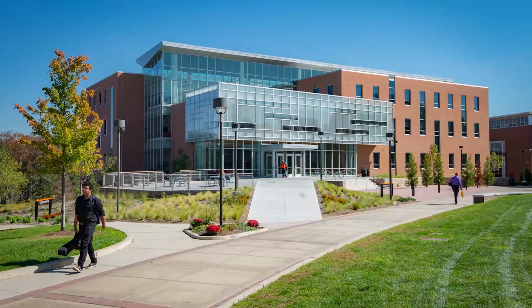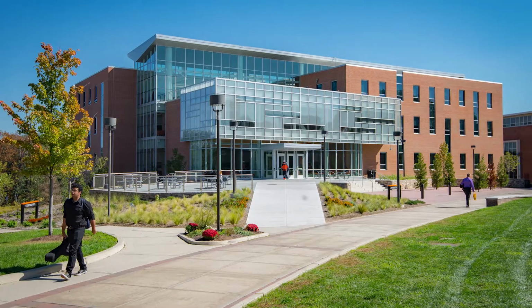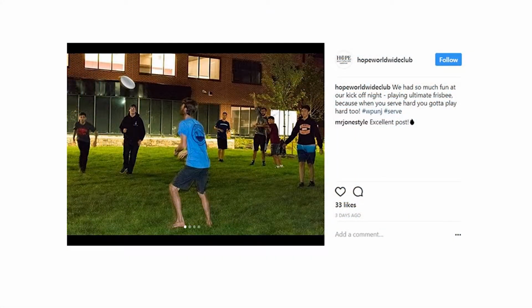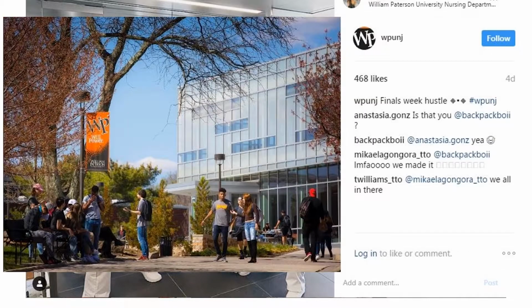So how do architects study whether or not the spaces work long after we are gone and the buildings are inhabited? Social media, of course. These places are for the students. Again, this is what made this project and our experience with William Paterson University so wonderful. Here are students playing Frisbee on the Spirit Green. Tomorrow's nurses celebrating their graduation in University Hall. The buildings and their spaces in between serving as the stages for campus life.